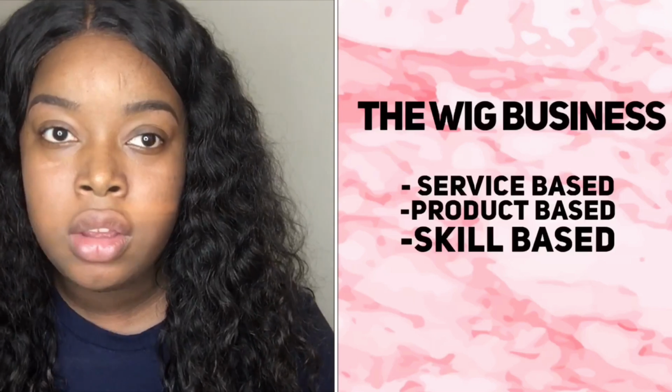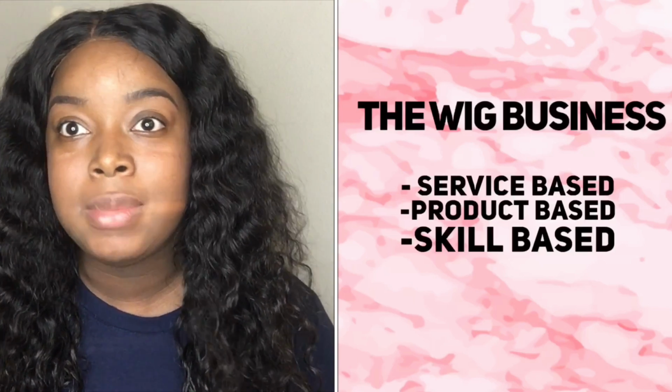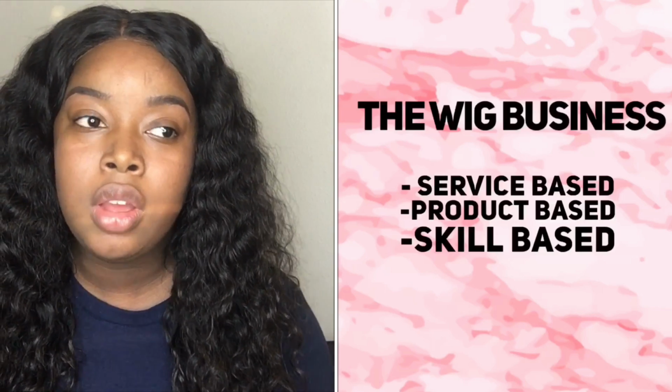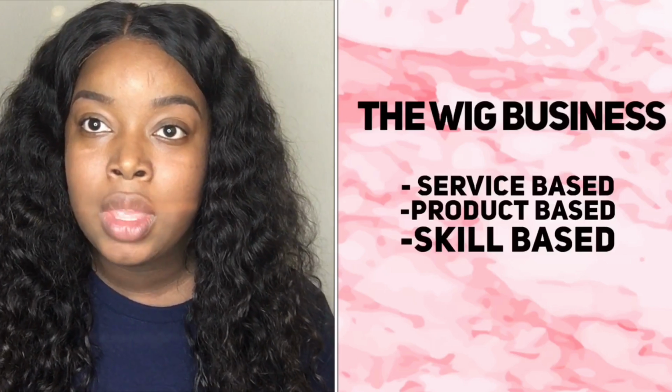It's also a skills based business. So when it comes to wig making, everybody don't have the same skill. It's kind of like hairstylists. You can go to one hairstylist, hairstylist A. You can go to hairstylist B. You can request the same style type from both, but you can end up with two different final looks. So that's why it's also like a skills-based business, because everybody's going to have a different technique or a different style, or they're going to make their wigs different, you know?